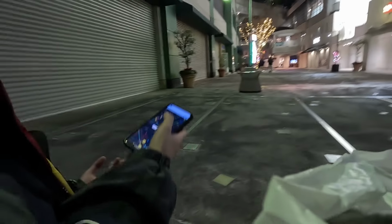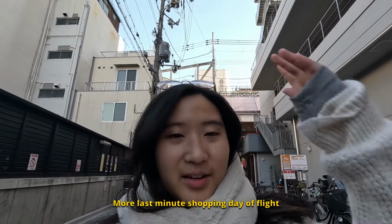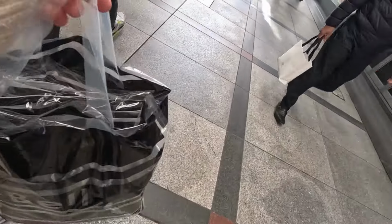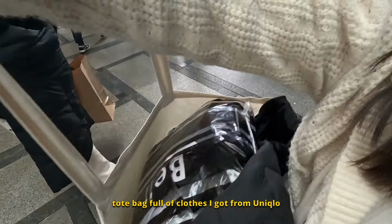Alright, it is 11 a.m. We're going to go back to the airport around 3. I'm gonna take the train around 3. Should leave us enough time. But now we're gonna just go to Uniqlo. Buy some last minute clothes and stuff. Pants and sweats from a random store around the street.